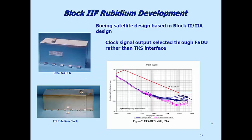Here's the rubidium. The company by now is Accelitas. It looks very much like the block 2R clock, but if you count the number of feet on it, you'll see it's just a little bit bigger. That was because when we got to block 2F, the frequency went back to 10.23, so the 13.4 natural frequency thing didn't work anymore. The synthesizer went back in, and the 10.23 crystal oscillator to make the output showed up there as well.